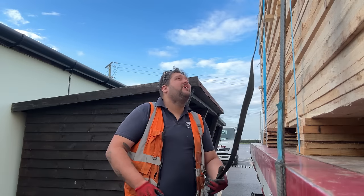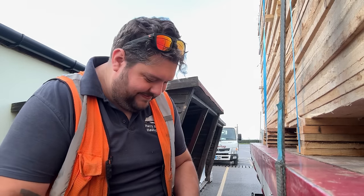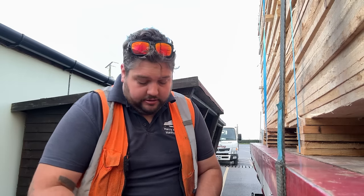There's a truck in there already, so we can't get in, otherwise we would. Also, when I turned up, someone goes to me, are you that bloke off of TikTok? Which I'm getting a lot now. Rather than, are you the bloke off YouTube, it's, are you the bloke off TikTok?